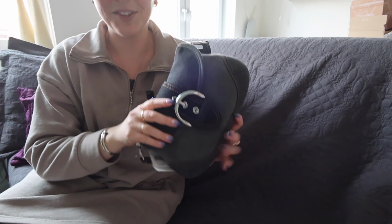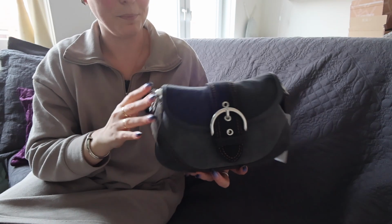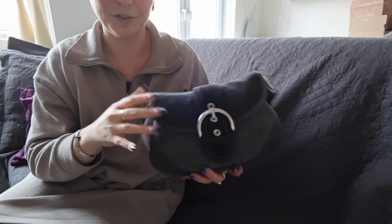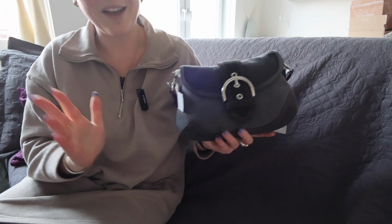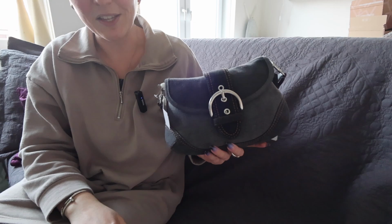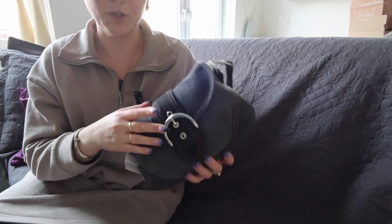But I saw this come by. This also had a really good discount. Ended up paying, I think, around $150 for it, including taxes and shipping and everything. So Coach bags are, I think, always already more expensive outside of North America. But with this one, I got a pretty good deal.